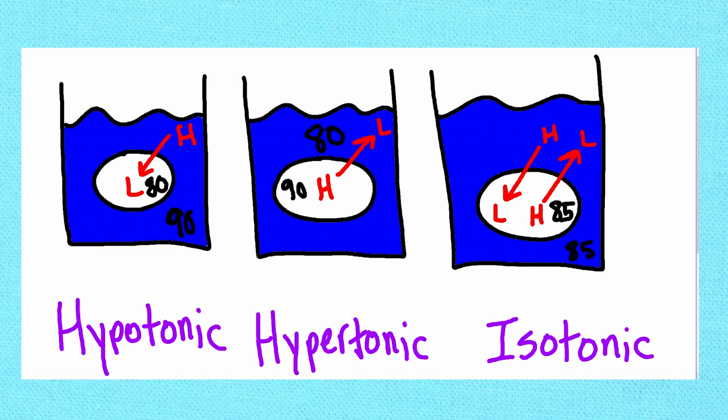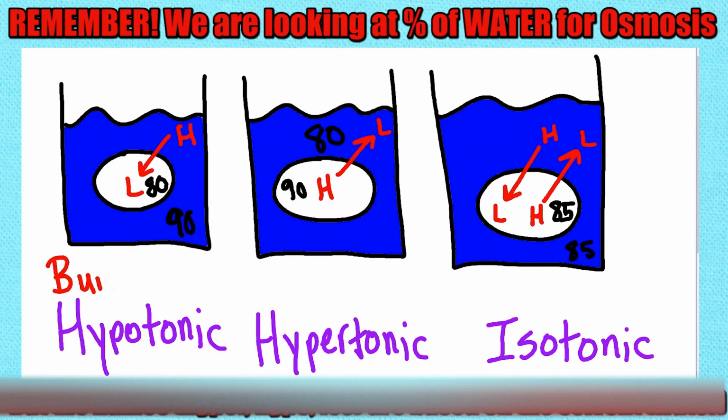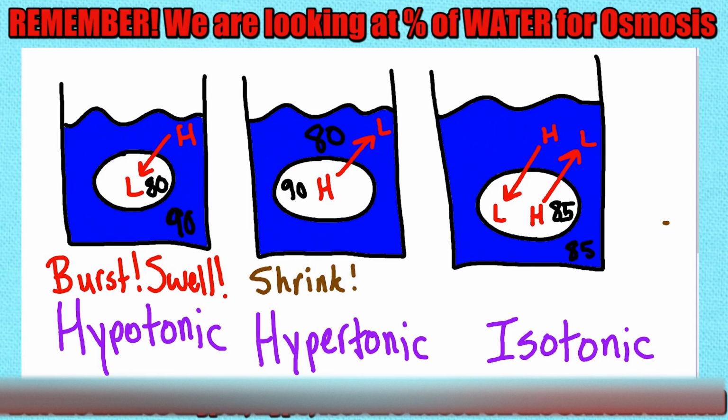If I have a high on the outside and low on the inside, I'm moving from high to low, which means I'm pumping water in. This actually means this could burst or swell. That cell is going to have water pumped into it. It's going to change size. We are basically filling it up like a water balloon. Hypertonic means water is leaving. So if we looked at this cell and water is leaving it, we're letting water leak out of our water balloon. This is actually going to shrink. You may even say shrivel. And then finally, isotonic, because he doesn't have to worry about pumping stuff in or letting stuff out. There's relatively no change in this guy.